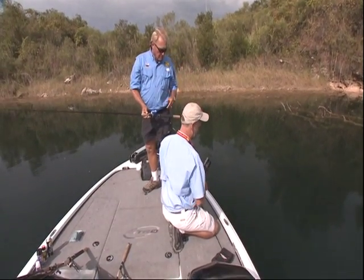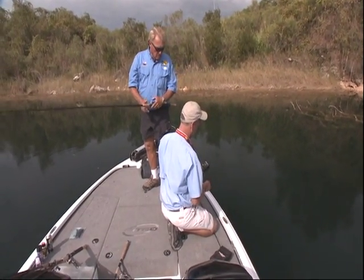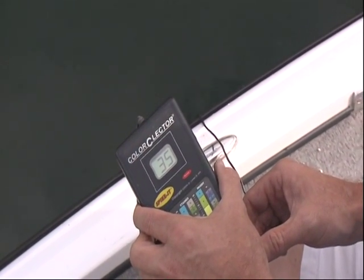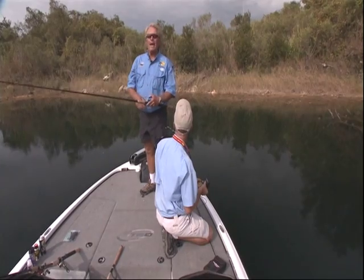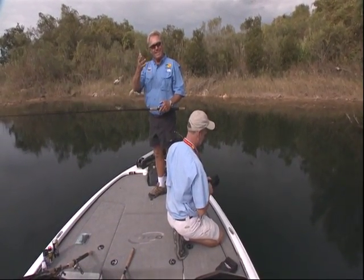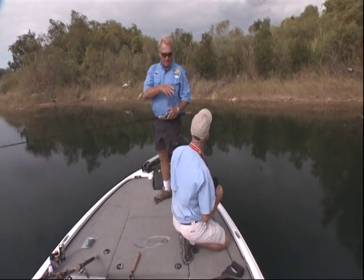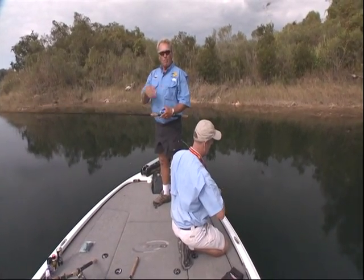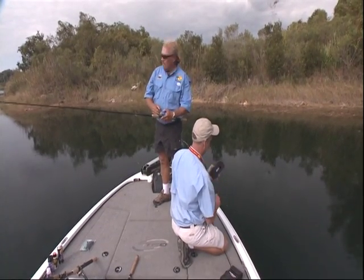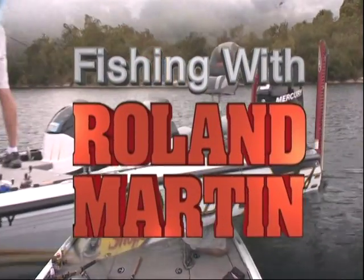What do you recommend on this, on the worm deal? Well, if we fish it close to the bottom, we're about a 35 Roland, so we need to use a black. Okay, black. Now, a lot of people can't understand this, but it's been proven, and the color selector will show it, that black in real clear water can be an excellent color. So we'll go to black.